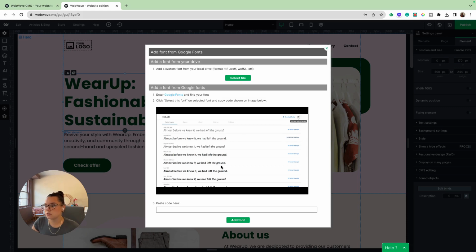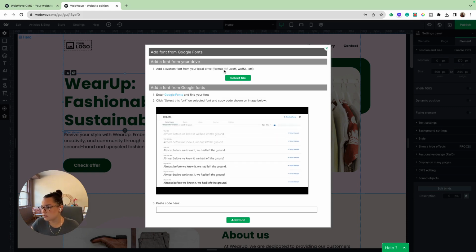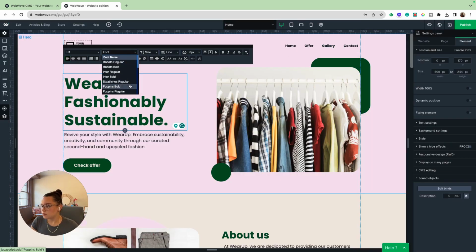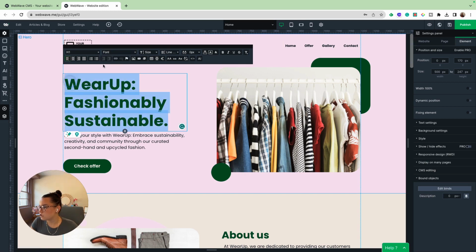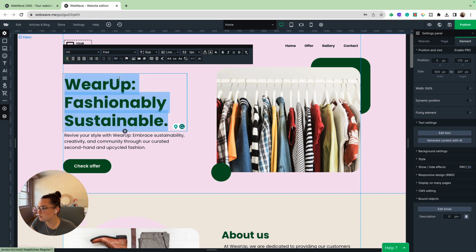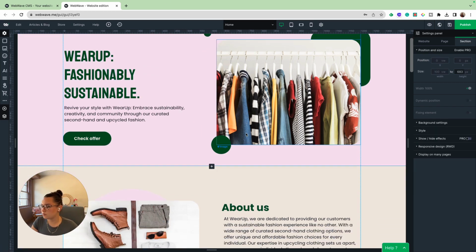So if you have a certain font that your brand uses, you can upload that there, or a custom font that you have saved, as long as it's a .ttf or any of those files for fonts. But for this example, I'm just going to be using one of the fonts they provide me and change it that way. I'm going to change it to this one. Great. Okay, I like that.